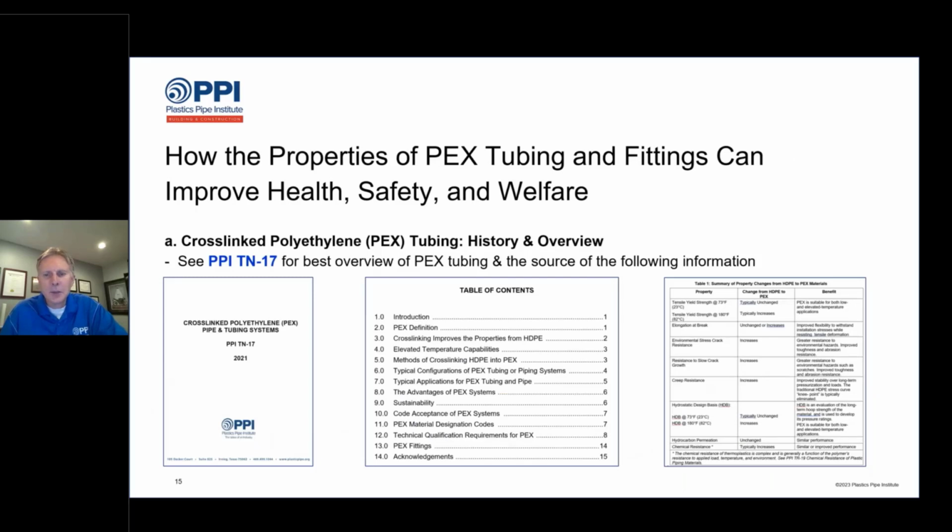The best way to introduce the properties of PEX tubing is actually to refer you to an existing publication that was recently updated. On the PPI website, we have a document known as TN17, or Technical Note 17, that was first published in 2001, I believe, but recently updated in 2021. You can see by the table of contents here the different types of content that you will find in this TN17 document. So it's a great reference. I'm not going to read that to you, of course. I'm going to touch on some of the highlights of information that you'd find in that document, but we definitely refer everybody to TN17 to get a really nice written summary of this type of information for PEX tubing systems.